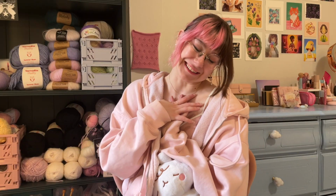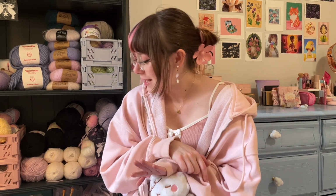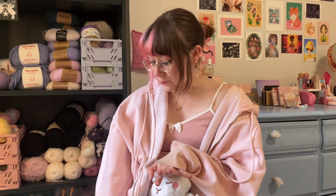So am I enabling myself? Yes, but it's fine. I want to start with the non-hand dyed yarn first, so then we can just look at all the beautiful yarn. Not that this yarn isn't beautiful. This is like some of my favorite yarn.